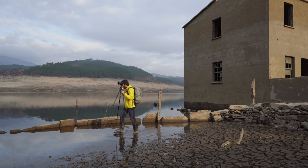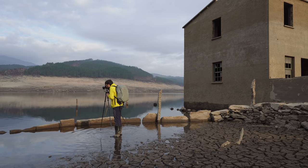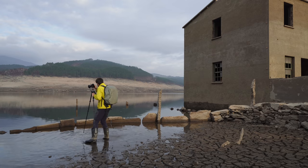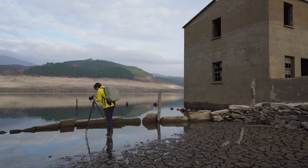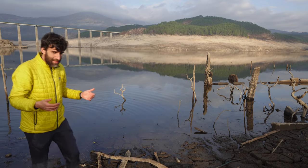You see, walking so much mud is not easy. But when you stand in the same position for several minutes while waiting for a long exposure to finish, you can get very stuck. You might not realize about it, and if you try to move, well, accidents can happen.